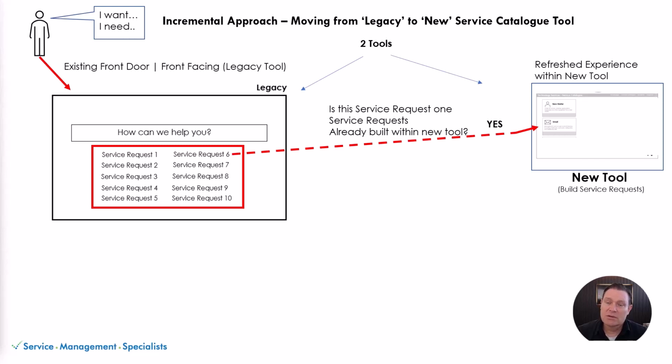So all we're doing is we're still pointing, and we haven't done any organizational change management here. We're pointing customers to the existing front door, but if there is a service request or a catalog item that is on the new portal, then that clicks straight through to the new portal, and they have that new portal experience. Over time, you might want to start to build that out as well. So here we've got a couple of new service requests perhaps to start, but over time you're building that out. You're building that out with business units.